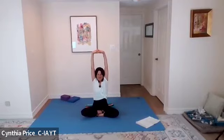Soft belly, breathe in. Firm belly, breathe out. Then release your hands, relax your shoulders down. Just let all that sensation roll off the top of the back.